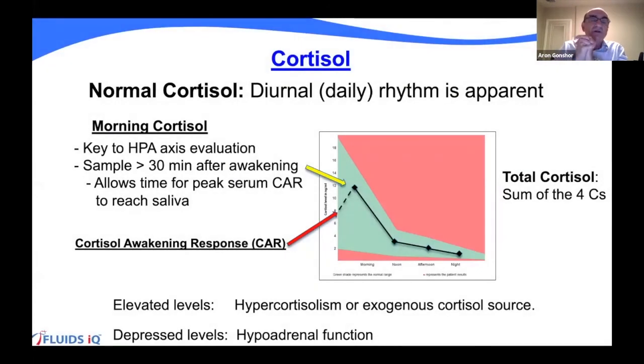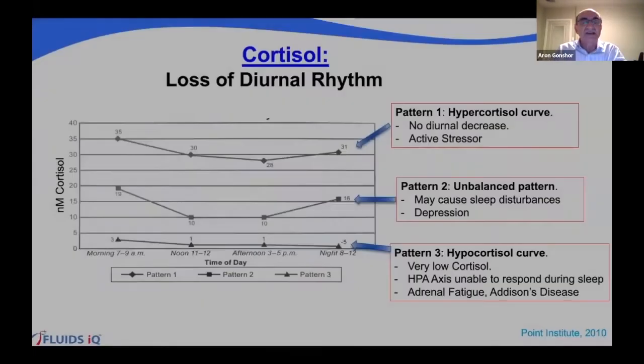But let's get back to cortisol. So normal cortisol, as I said, has a diurnal rhythm, and it has the classic diurnal curve, as you probably have seen, and the morning level is the highest, and then it goes down during the day. And so you will get elevated levels when you have hypercortisolism, something that is causing increases in cortisol, or some kind of exogenous source of cortisol, whatever that may be in what you're eating, or environmental levels that go up. And of course, depressed levels with hypoadrenal function, Addison's disease, etc.